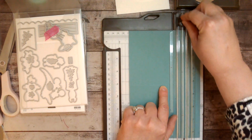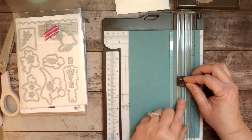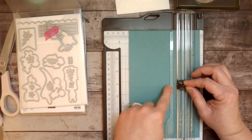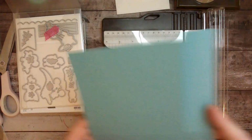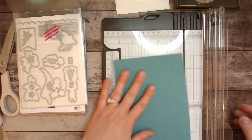And the great thing about the Stampin' Up! Trimmer is that it has a line that shows you when you are across your middle. So you just line those up. So let's see how well I did. Oh, that worked out really nicely. Okay. So now we're going to do that on the other side.